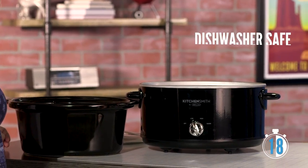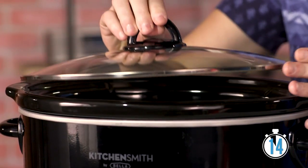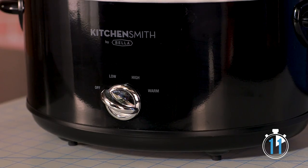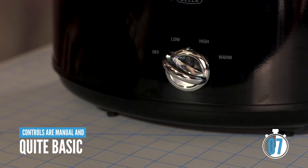The ceramic pot and glass lid are dishwasher safe, so you can just put them in your machine instead of hand washing them. Unfortunately, there isn't a digital display or locking lid, so it isn't as easy to travel with. Additionally, if you want to change the settings, you'll have to do it manually.